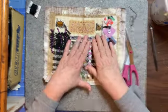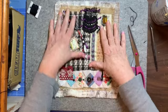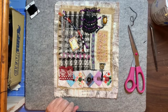What do you think? I'm liking it. I'm liking it a lot. Boy, doesn't your eye go straight to that stitching and follow it around? I think that's so good.